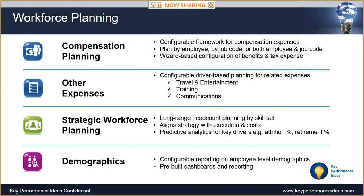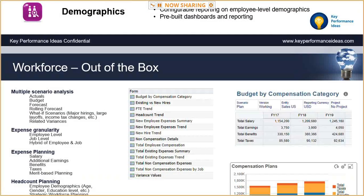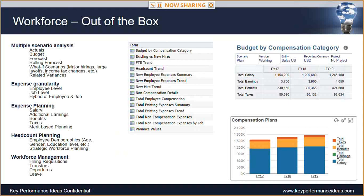In addition to compensation and strategic workforce planning components, there are configurable planning components for non-compensation expenses, for example, travel and entertainment, training, and communications, by employee or job, and demographics analytics that are configured at the employee level. The Workforce module has optional functionality to select from during your configuration based on your company's needs, such as multiple scenario analysis, where you compare your actuals to your budget, maintain a rolling forecast, create what-if scenarios based on events, and analyze related variances.